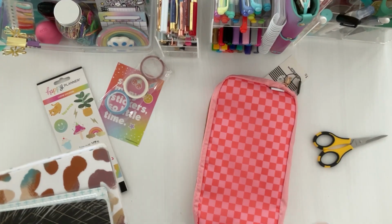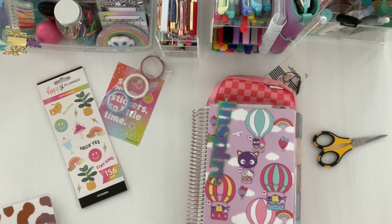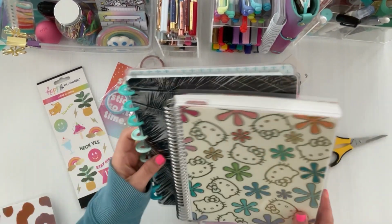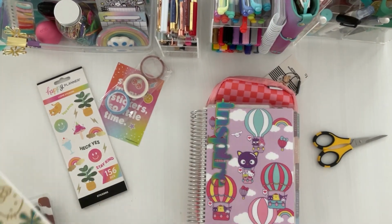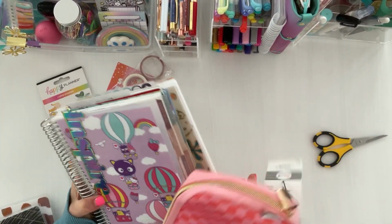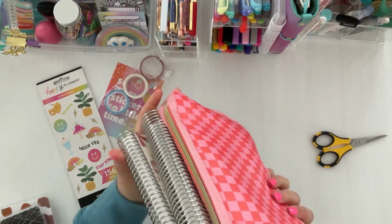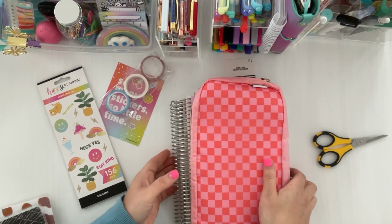I do have ERIN CONDREN here, which is a little smaller than Happy Planner. You know, the A5, which is definitely going to be bigger than the A5. And then they have their 7x9, which is a little smaller than the Happy Planner size, just by some inches. So if I put these two together, I mean, it definitely fits, but it'd be great just to have it like this, and you can carry it with you.